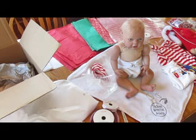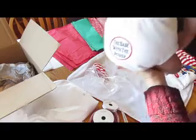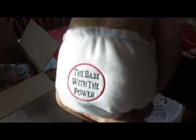So here he is. I wanted to show you what he looked like without his clothes, and he is wearing a cloth diaper that I made for him. The babe with the power. And I also included a vintage diaper pin with a charm, handmade with love, and orange for Orange Grove Nursery. And I signed his back. You can see that.